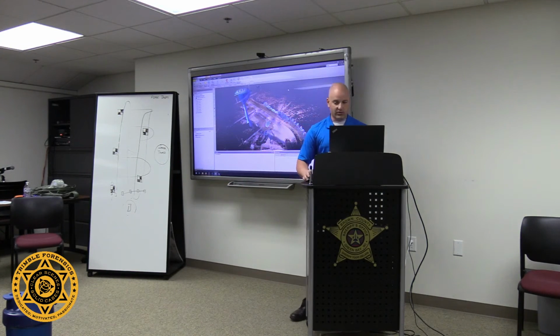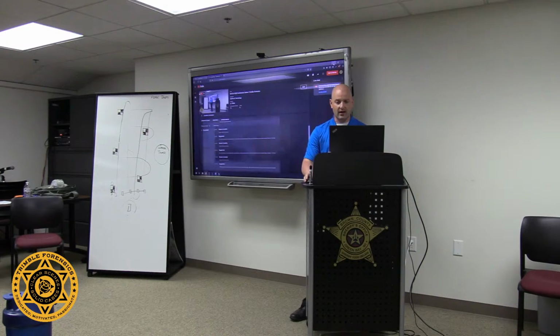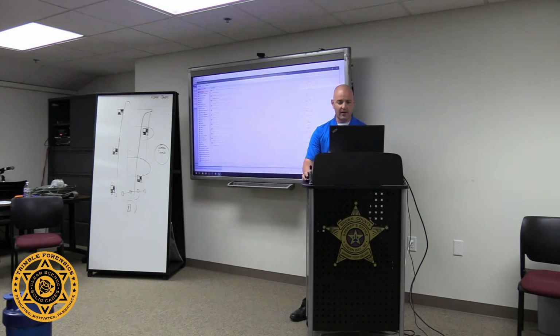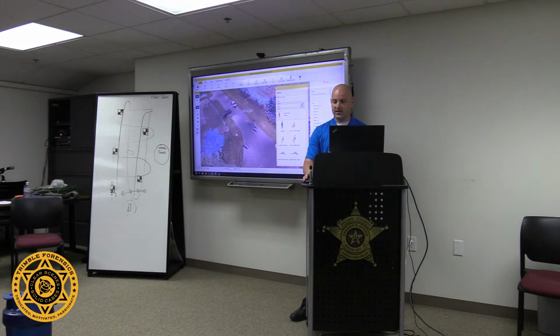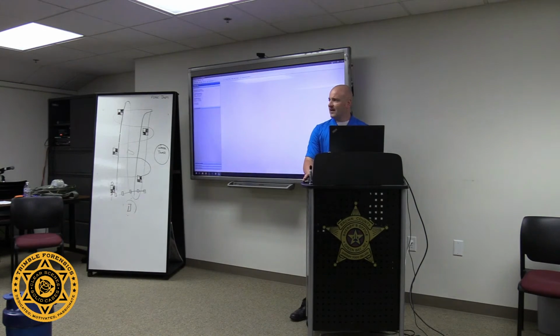All right, so some of you saw yesterday that we were using the Trimble X7 laser scanner with the Perspective field software. Did any of you get a chance to run it, walk around with it? Anything like that?